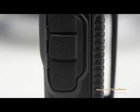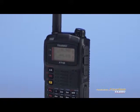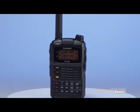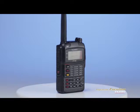The data port can be used for connecting the optional camera equipment microphone or for connecting the radio to a computer for firmware updates or data transfer. With all of these features and an IPX5 water protection rating, the Yaesu FT1DR is a rugged all-in-one tool for a new age.